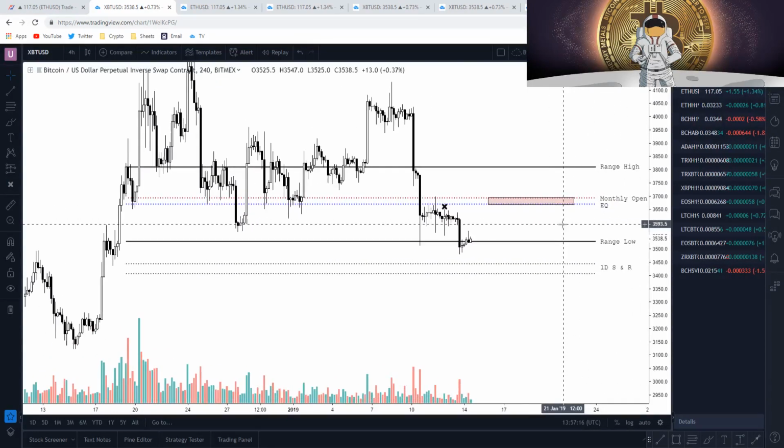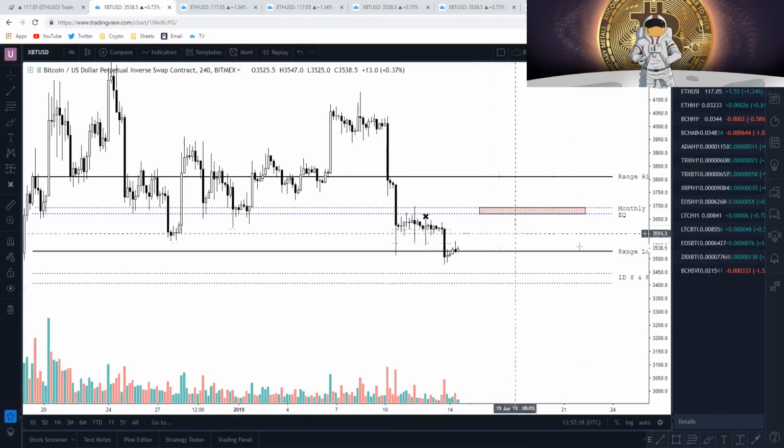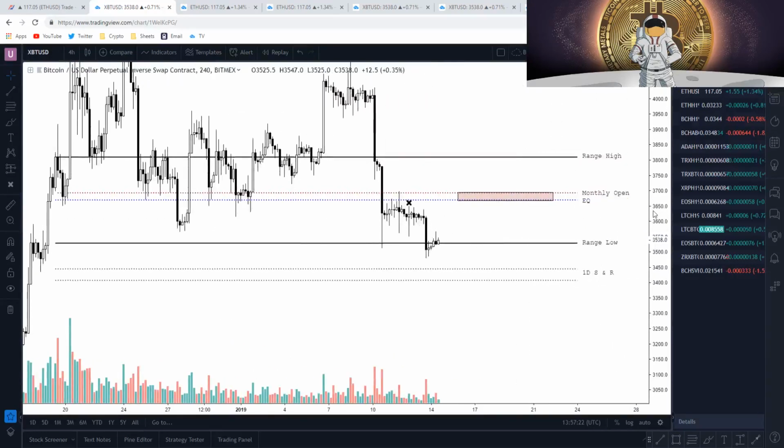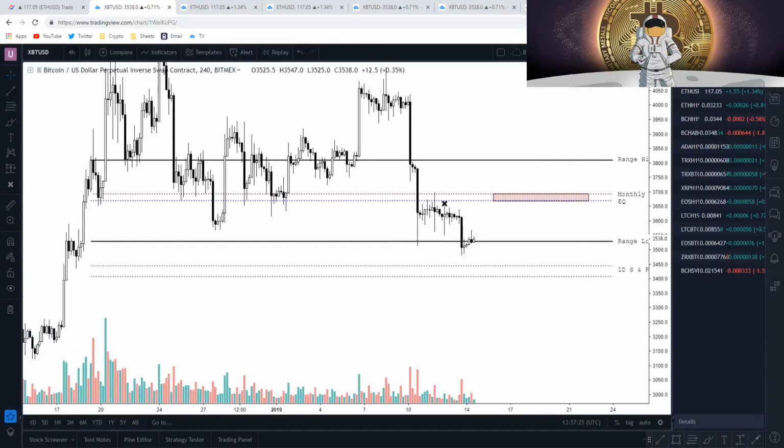I'm not going to force a trade on Bitcoin. It still looks very choppy, as you can see, these long upper and lower wicks. So I'm not really interested in trading in that kind of environment for now.